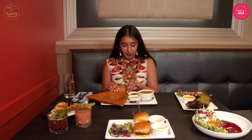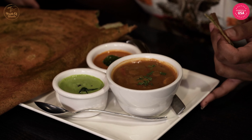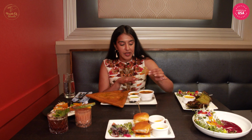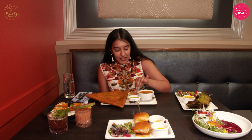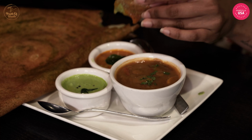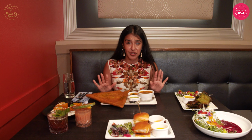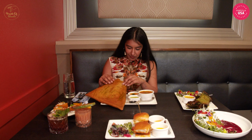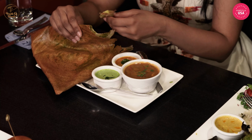Mmm. That is so good. This is so delicious. The flavors definitely complement each other so well. I love how there's like the tangy twist, there's a sweetness factor, and then the sauces are just so unique from each other. I mean, you have a coconut sauce, you have the sambar sauce, it's so good. Mmm, I wish you can try this dish right now because it's phenomenal. Let me go ahead and get some aloo. So this right here has the aloo in it.